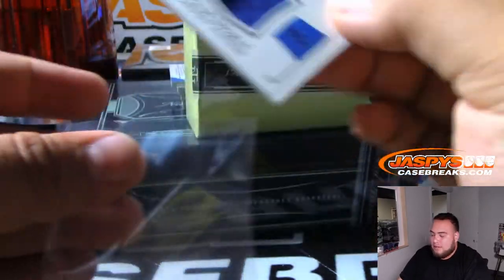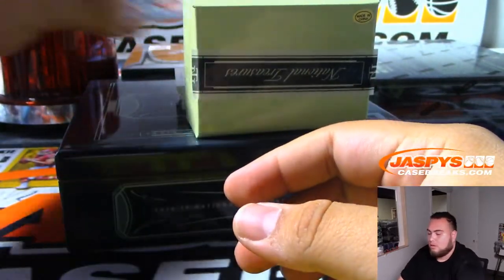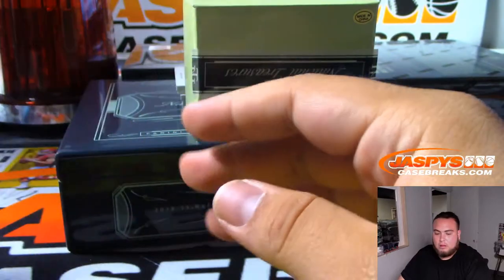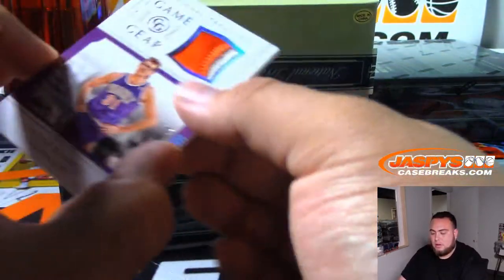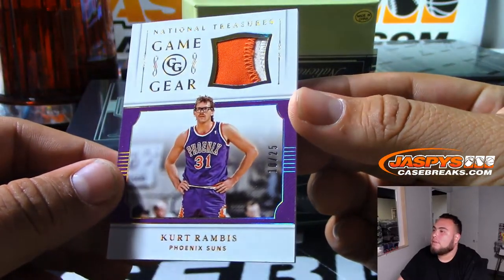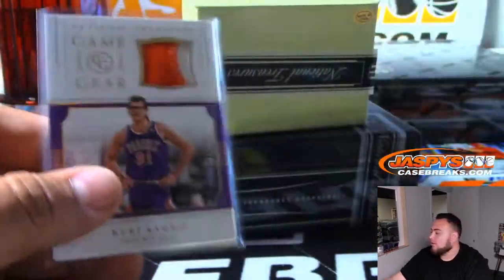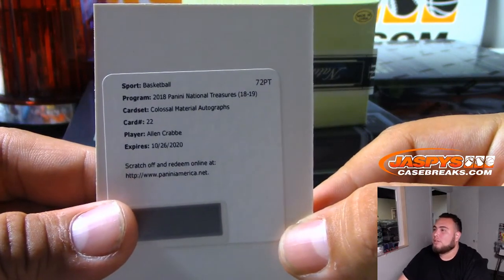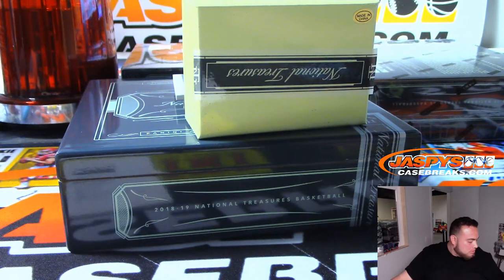We got 66 of 99, Isaiah Thomas for the Pistons. Then we got /99, Tim Hardaway Jr. for the Knicks. That's Jeremy Tillman. We got for the Phoenix Suns /25, Kurt Rambis. Mark with the Suns. We have another redemption. And it's Alan Crabb, Colossal Material Autographs, card number 2. And that should be Colossal Materials, no numbering, right? /99, that'll be Brooklyn Nets.